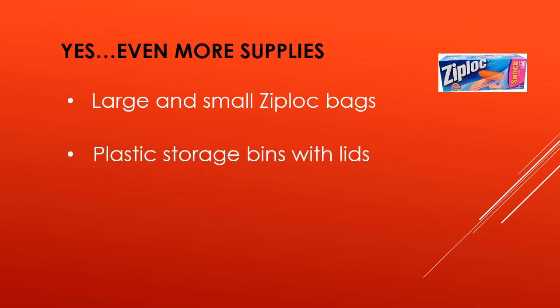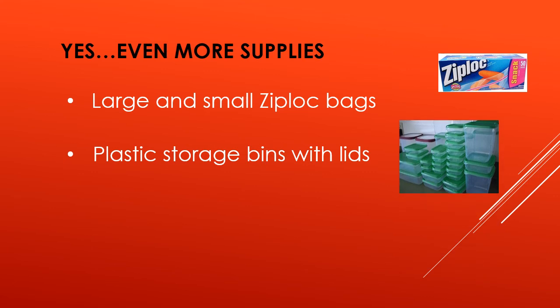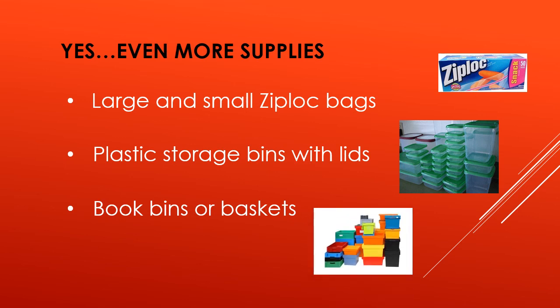Plastic clear storage bins with lids. These storage bins are great. You can see what's inside and they come in a variety of sizes. Book bins or baskets. These are great for storing classroom library books and manipulatives. Try to get some with and without lids and in lots of different colors to add life to your classroom.